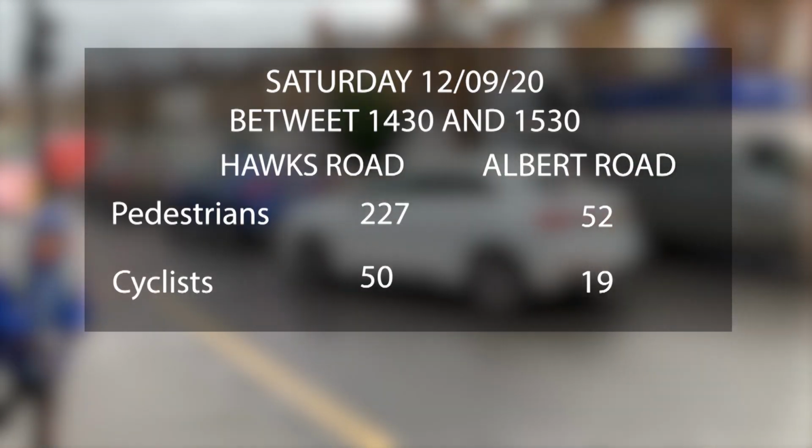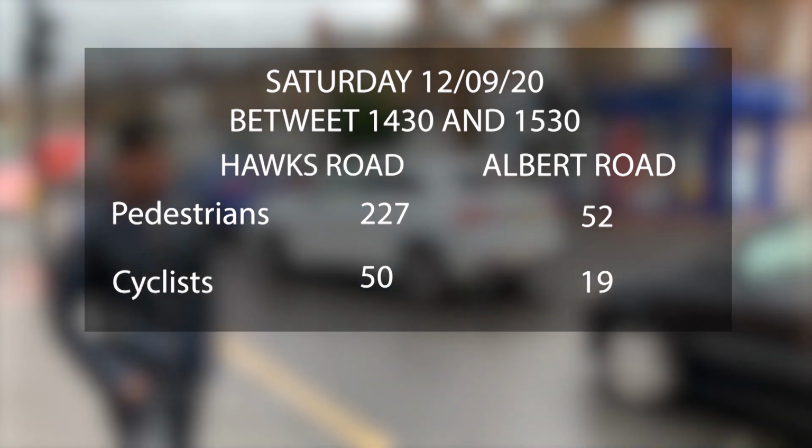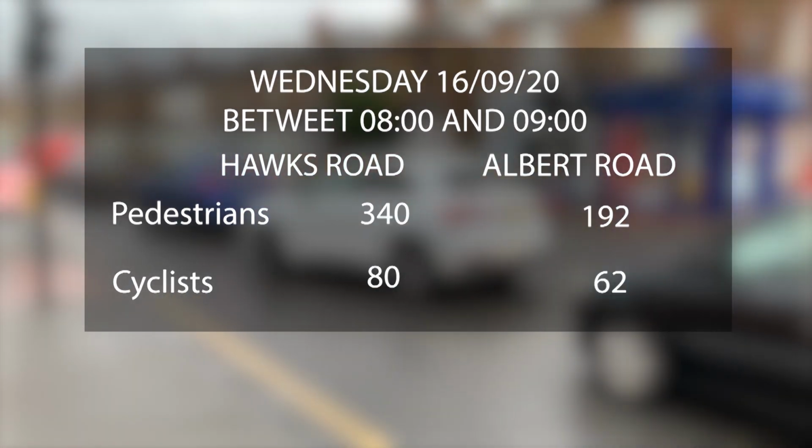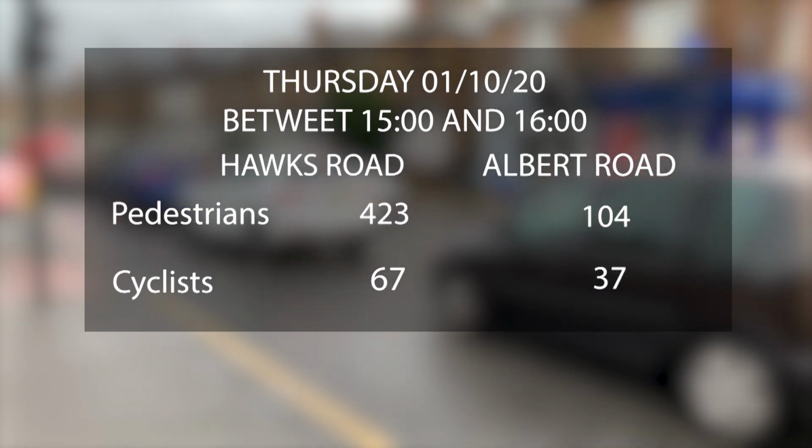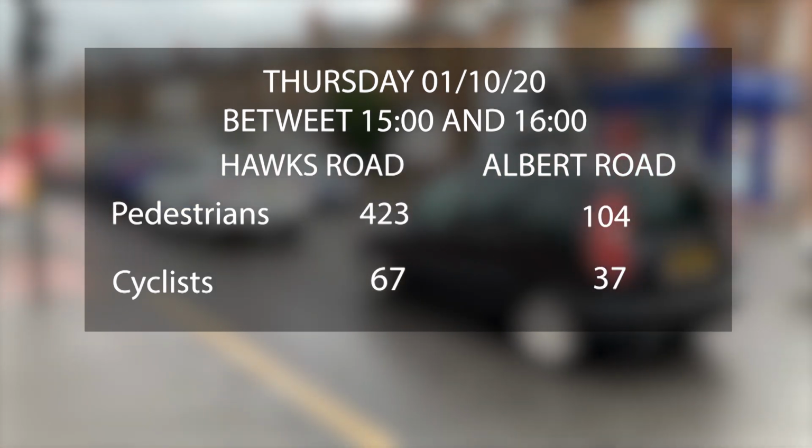A simple survey of pedestrians and cyclists in the area, taken at any time of day, will find very substantially more pedestrians and cyclists using Hawks Road than the roads within the LTN.